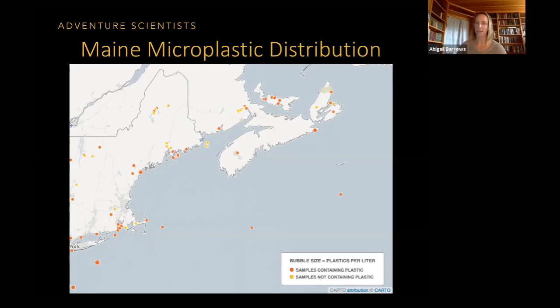The Friends of Casco Bay also did a small study, and they collected about 30 marine samples, and they had a slightly lower average in the ocean with about half a piece of plastic per liter of water.